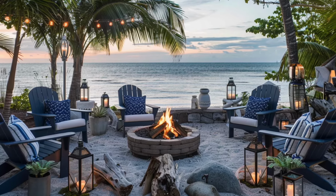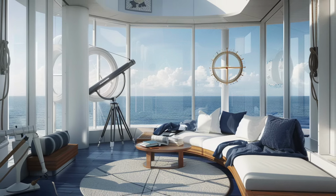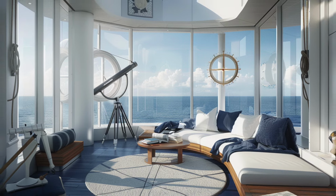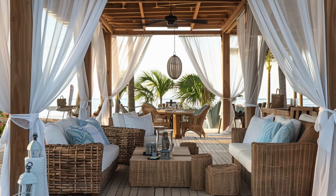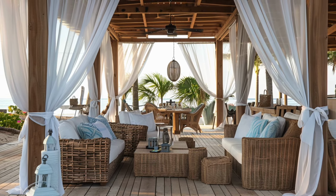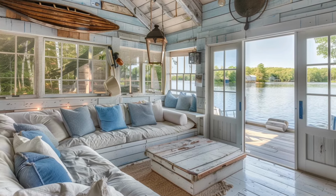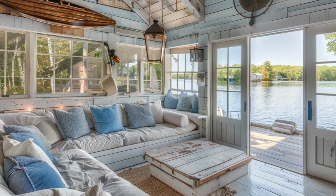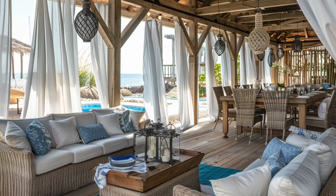Incorporate beach-inspired decor. Decorative elements inspired by the beach help tie the theme together and add personality to your space. Artwork. Choose artwork that reflects coastal scenes, such as seascapes, beach landscapes, or nautical elements. Framed prints, canvases, or even DIY driftwood art can be great additions.